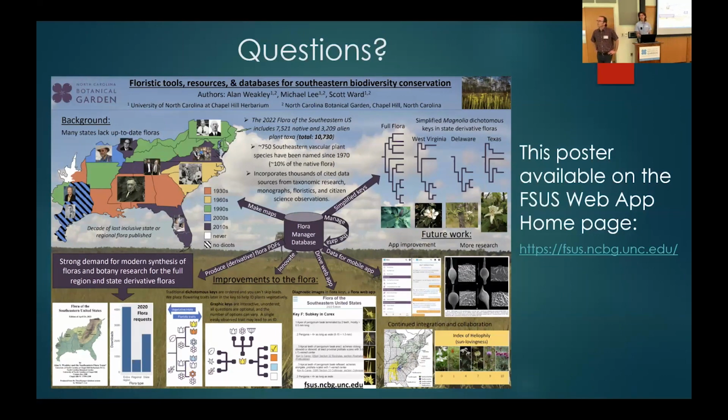I have one last question online. I have the Flora Quest now. Are the other apps to be released later additive, or will they be separate?